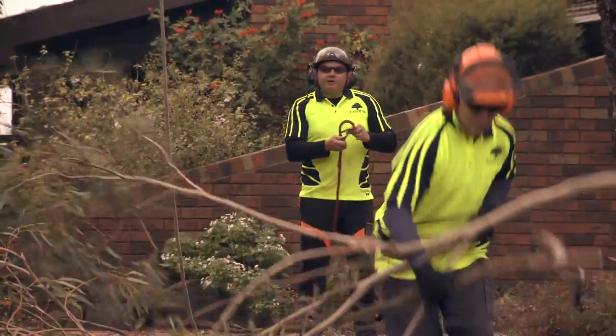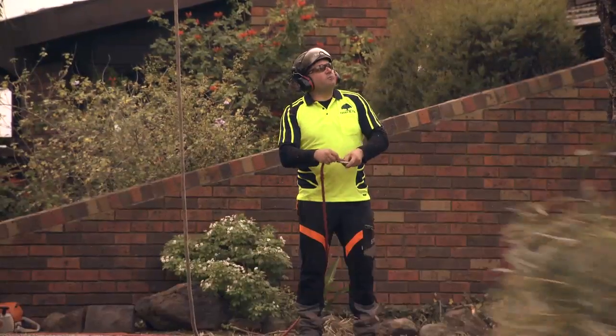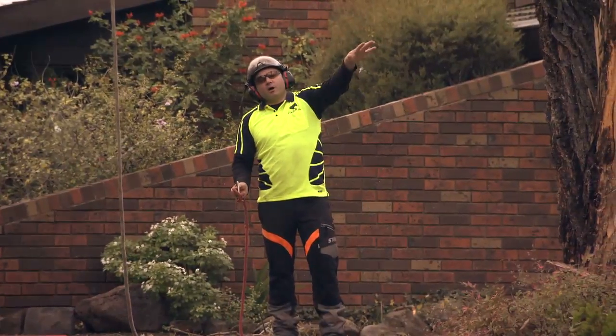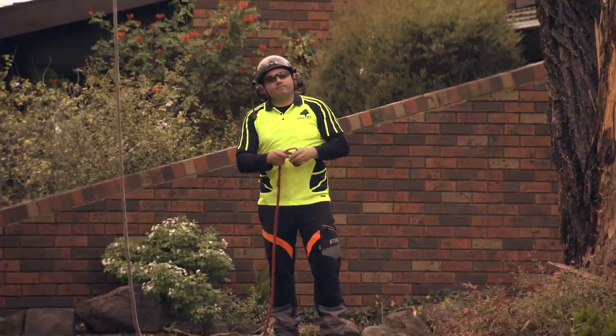So what we're doing now, viewers, is we're going to set up a tag line where we'll send this up on the lowering rope, and Ross will set it up and we'll pull the actual limb toward me, clearing the line here. So I'll hold the branch up and Eric will pull it out toward us, just clearing the wire.